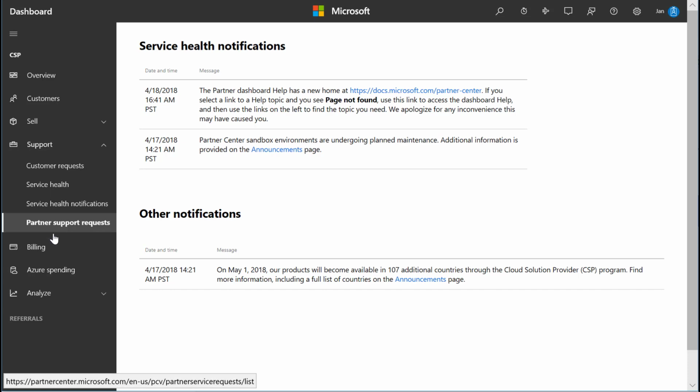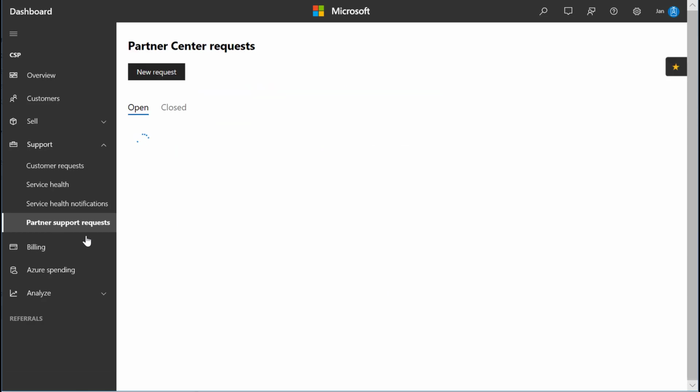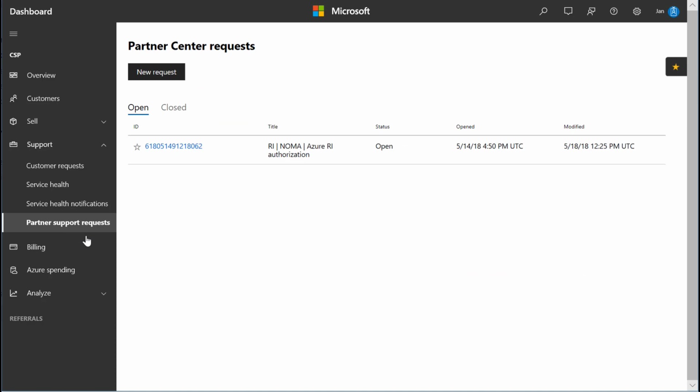We also have partner support requests, and this is where you, as the CSP partner, would raise any tickets for problems you might have. Maybe you have problems getting to an API, maybe you have some documentation that isn't right and you want to have altered. Maybe you have problems doing something in the portal, in which case click on here and you will be able to raise a support ticket for yourself.